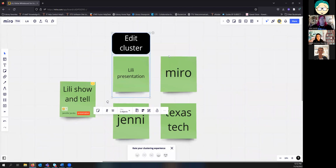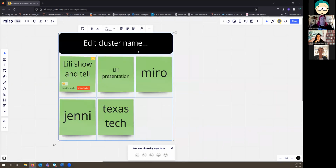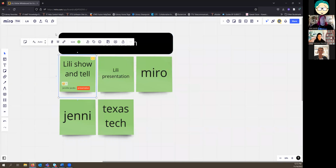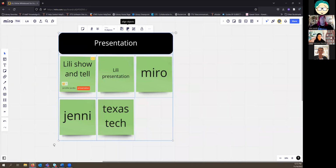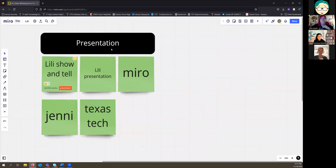So if we cluster by color, you can go ahead and you can edit the cluster. Let me select them and then cluster by color. There we go. And then you can name this cluster. Let's go ahead and name this cluster just presentation. And then if you collect them again, you can align the objects however you want to. You can group the objects together. That's basically like a cluster, but when you group them together, it actually moves as one. So if you wanted to have this as kind of one block, you would group them together.